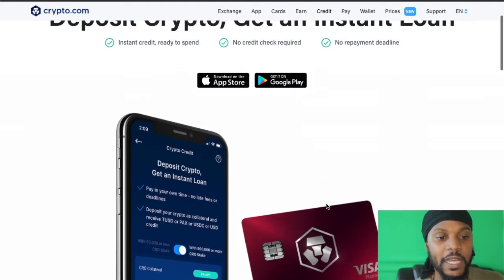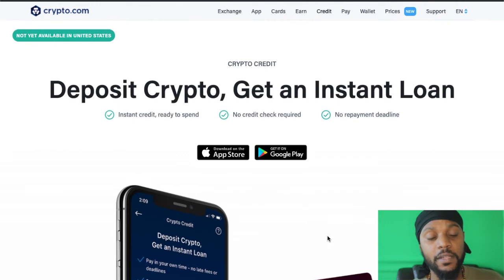So I just wanted to let y'all know to be on the lookout for this new credit. You're talking about fintechs, financial technologies. Now we're talking about actually being able to get credit with crypto. So very, very powerful stuff if you can foresee the future and the realm that we're in right now.